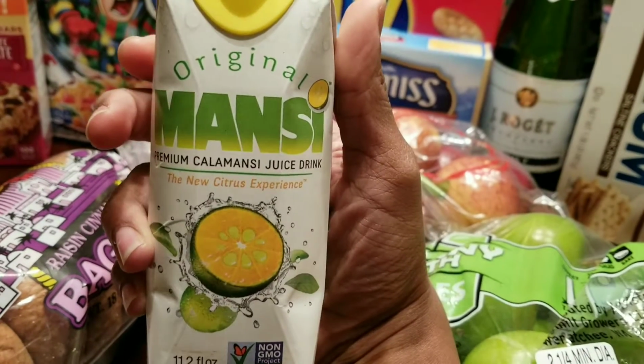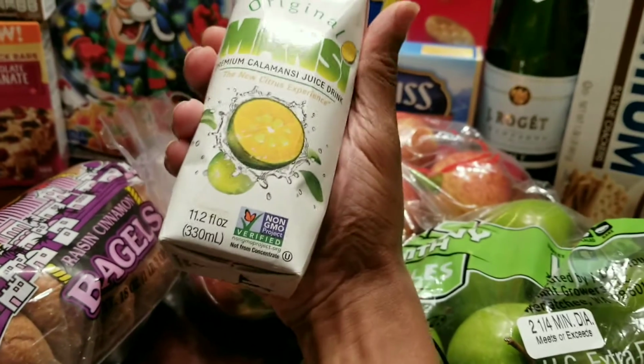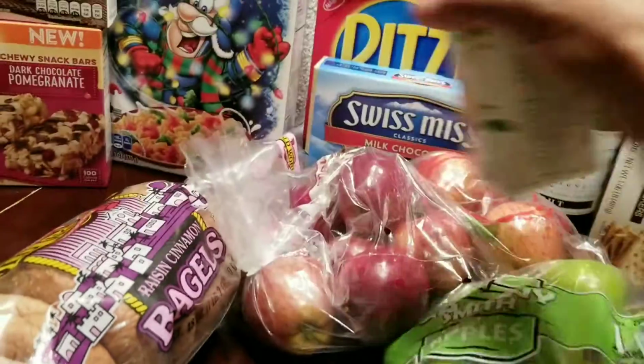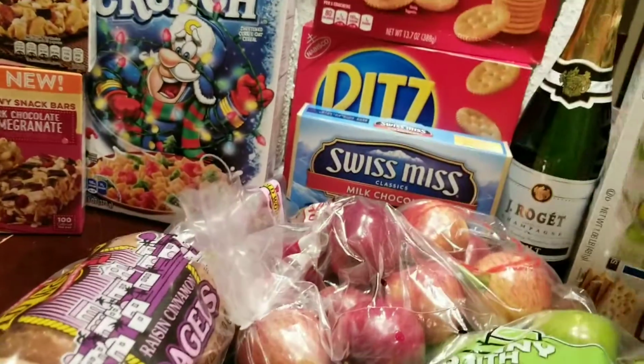So they have this original Mansi premium calamansi juice drink, just to add to a smoothie or green juice or something like that. They had these two for $1, so this was only 50 cents. Looking forward to trying this. And that fruit is native to the Philippines.